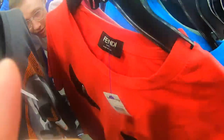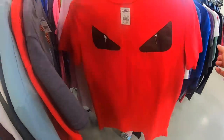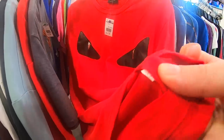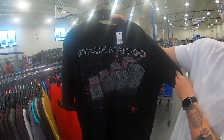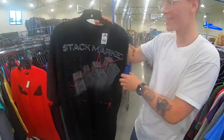Dude, I haven't seen enough Fendi to know if it's real. Is there an inside tag? I have the ones from last year. Wow, it looks pretty bad. It's fake, yeah. The other one? That inside tag. I only trade on the stack market. That is awesome. The stack market's going up. Oh, yeah.